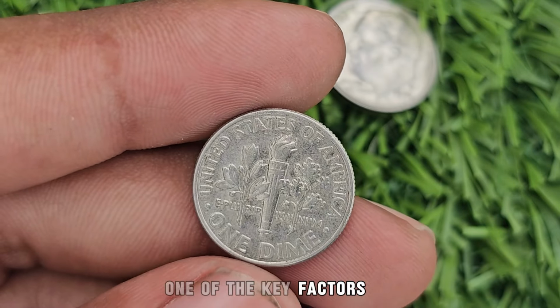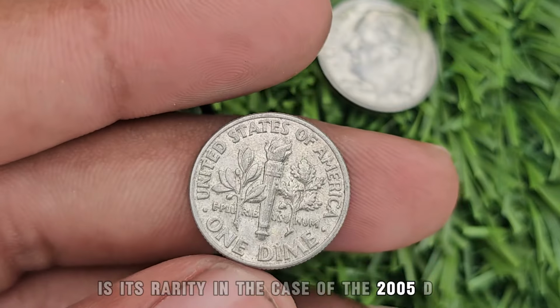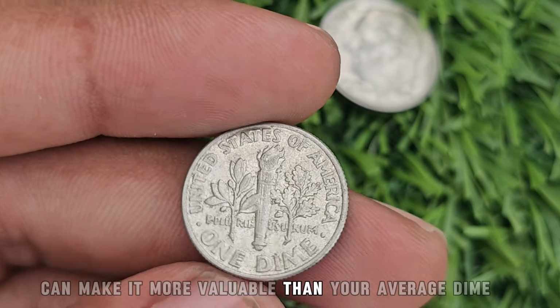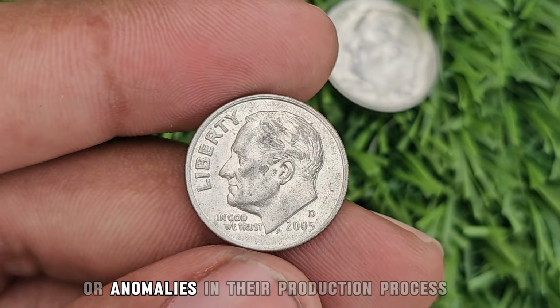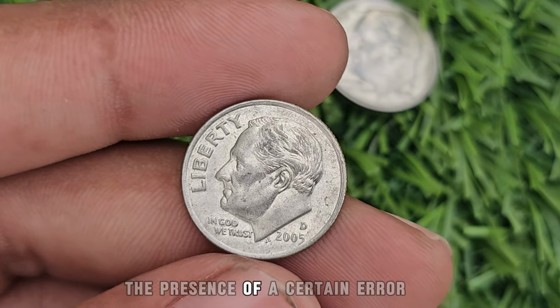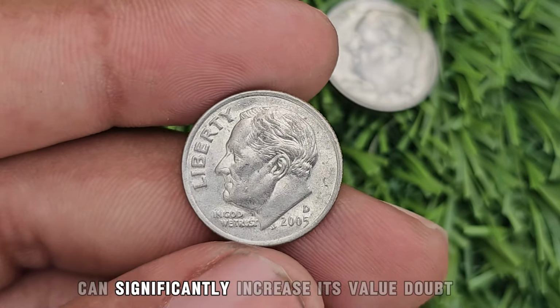One of the key factors that can determine the value of a coin is its rarity. In the case of the 2005 D Roosevelt 1 dime coin, there are a few specific characteristics that can make it more valuable than your average dime. For example, coins with errors or anomalies in their production process are often highly sought after by collectors. In the case of this dime, the presence of a certain error known as a double die obverse can significantly increase its value.